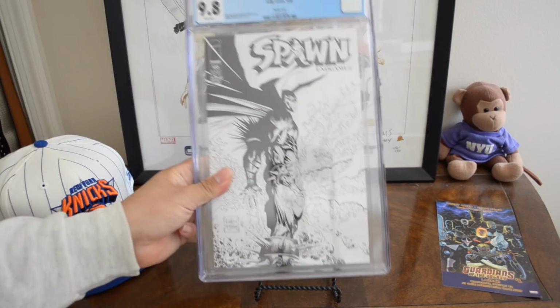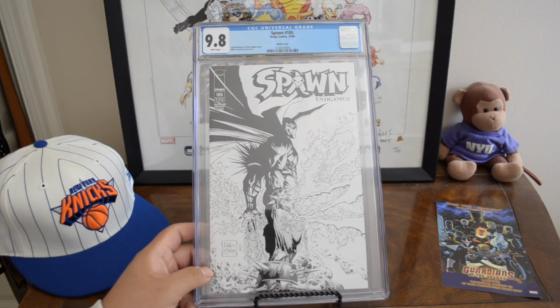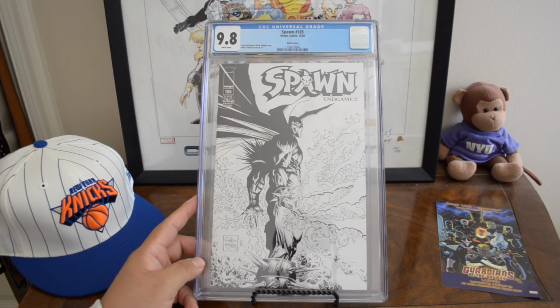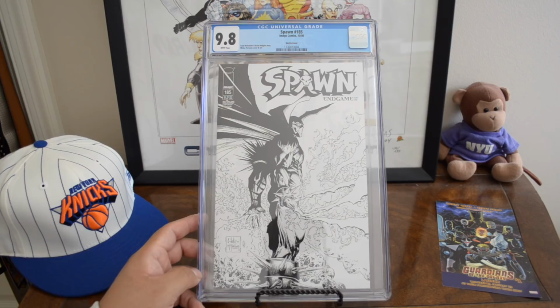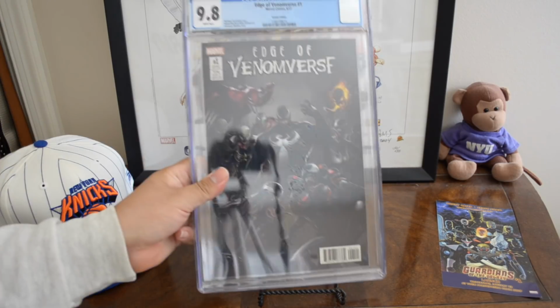Big Spawn fan, looking forward to the movie coming out, Spawn 185 from 2008. This is the sketch cover, the black and white, Portasio cover and art. Just a very hard Spawn, probably one of the top 5 or 6 hardest Spawn covers to find and get, in high grade, that is.